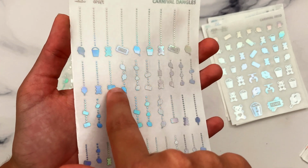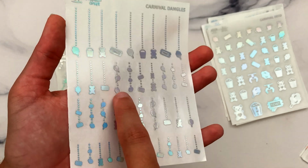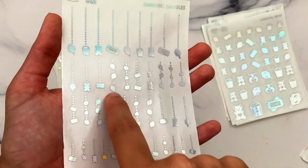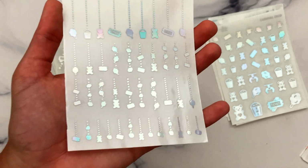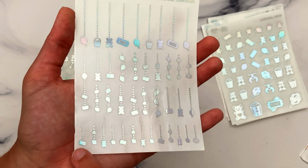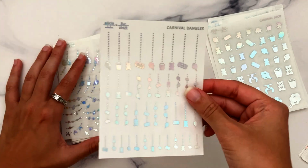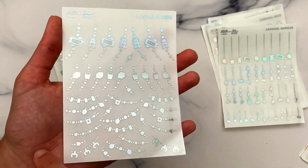Here we have some shorter versions of the same size, and then we have the more creative dangles right here. So it's alternating patterns of the design. We have little alternating cotton candies, popcorn pieces, tickets, and bears, and then smaller versions of those. Then we have the same thing on this row, but mirrored, and then we have some of the tiny dangles down here. So that is dangles, and then we have swoops next.